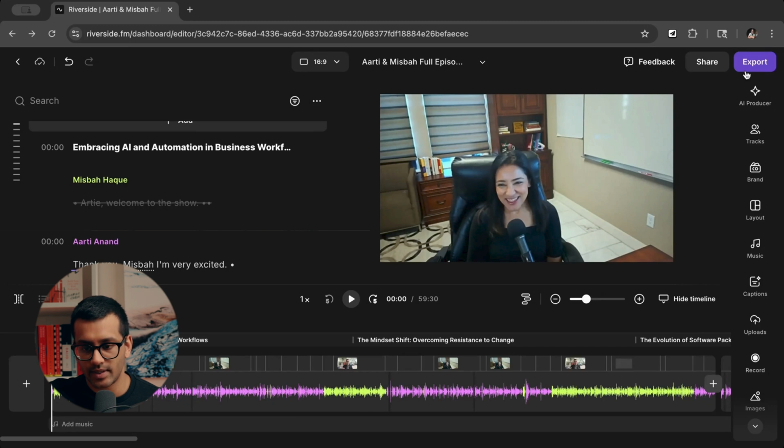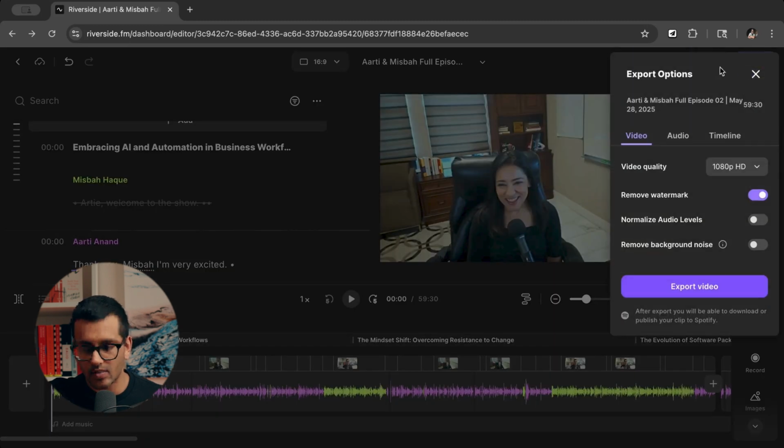Now let's go over to the export tab. So this is where you can adjust some of these settings. So if somebody was shooting in 4K and you want to make sure that you have access to that in the final output, this is where you would make that change. If you want to remove the watermark, which I definitely recommend doing, if your plan allows it, go ahead and do that. That's basically Riverside's branding and them plugging themselves. Normalize audio levels and remove background noise.